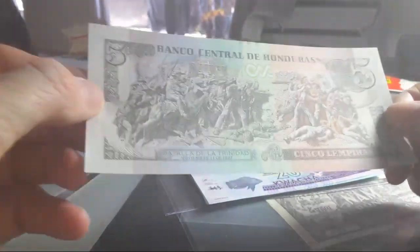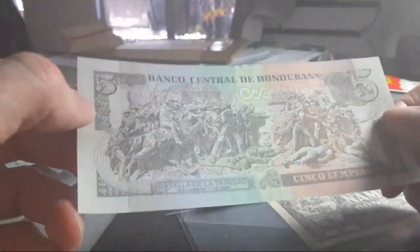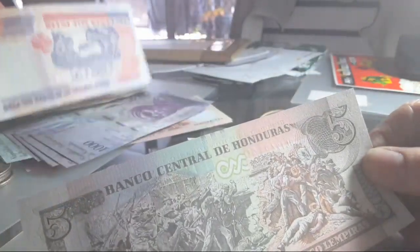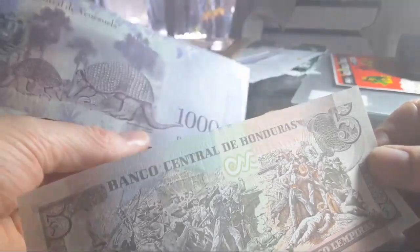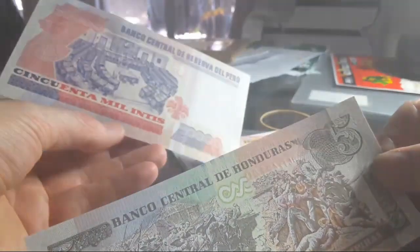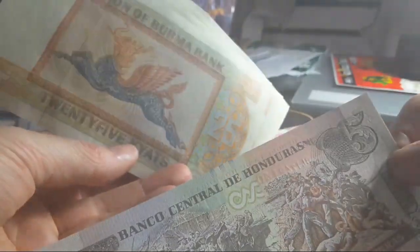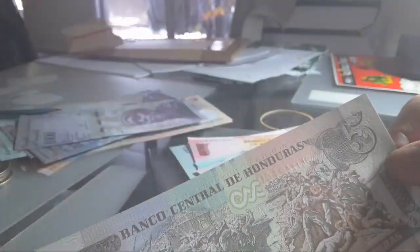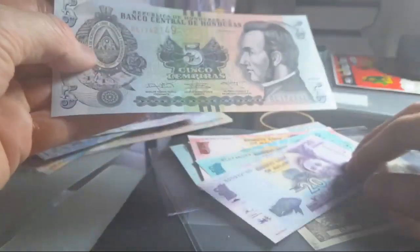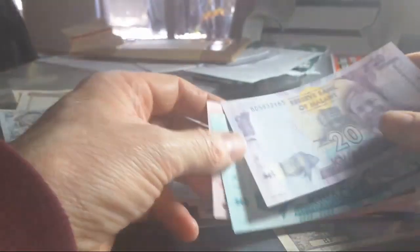But it's very interesting. A lot of historical items you can find in banknotes. Historical people, also you've got wildlife. So this is why I like to collect banknotes. You also get buildings, architectural. You also get a lot of mythological creatures of what they actually believe. So that's 5 lempiras. I recommend that you go and get some.